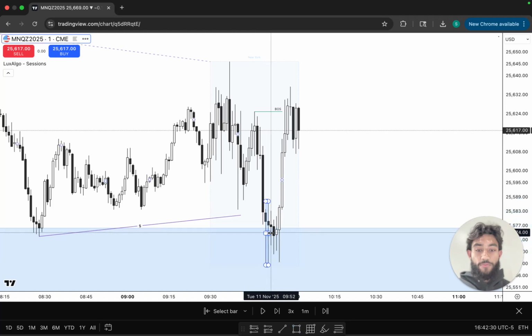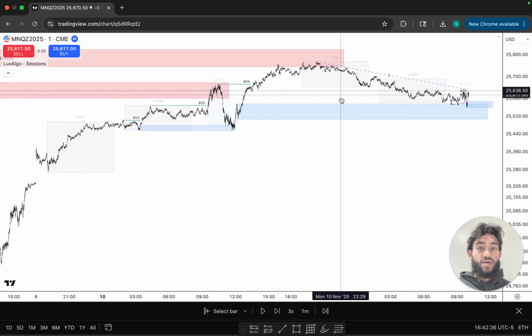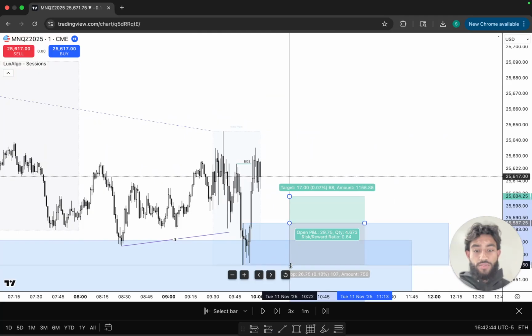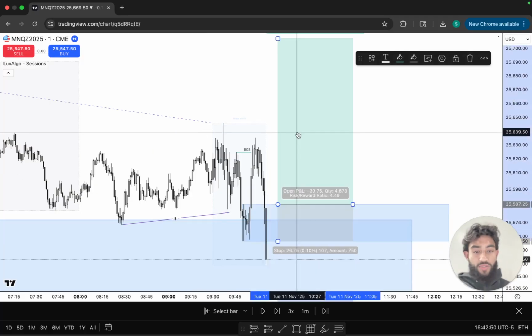Demand zone here. Price broke structure. There's London highs, Asian highs. The overall market has been bullish. Everything is in my favor. This was a good trade setup, regardless if it wins or loses. So let's see what happens. Just move that over. Let's see if I get tapped in. We got tapped in right there.